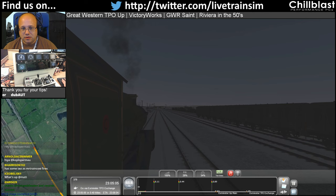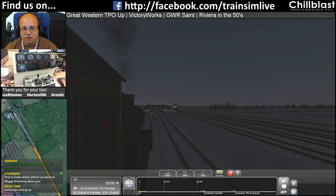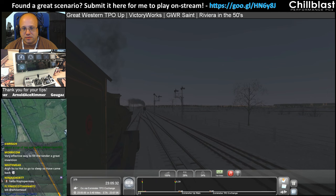Right, Exminster up main and to TPO. And then another 5 miles, so three or four miles after that we'll be wanting to stop. That's good, it means we can justifiably hang around. Just don't go over 70. Otherwise we'd fail it.